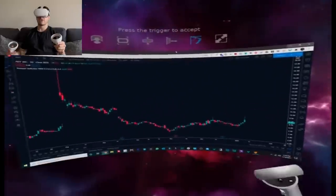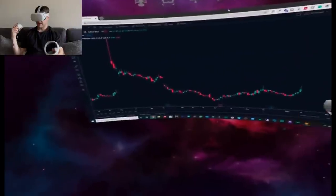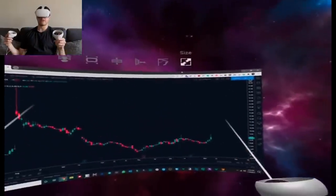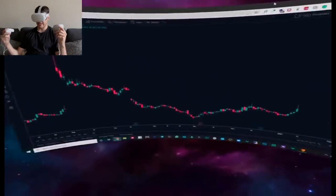Let's move that back so it's farther away. Here, and let me do curve. So you bring your controllers front and back to adjust the curve. I forgot which one you have to move, but yeah, I like it curved. I think curved looks pretty cool. And size. So you move your controllers forward and back and it adjusts the size.